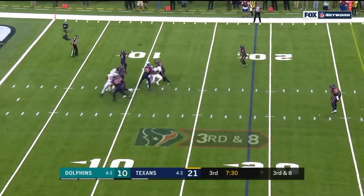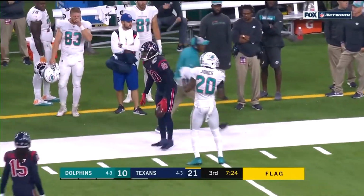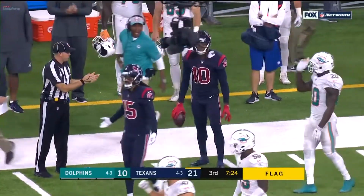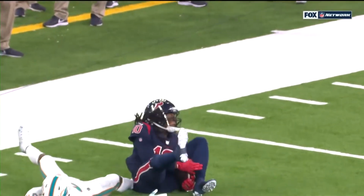Third down and eight. Watson, pass downfield, and what a catch. Oh, God. DeAndre Hopkins. But it's offensive pass interference. That's the call. One on Sunday against Jacksonville, 31-yarder, and it was about as good as you'll see as well.